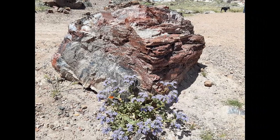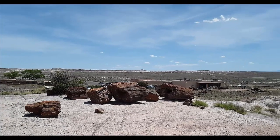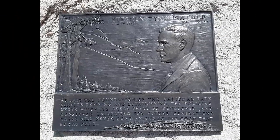Here's a little information about how wood becomes petrified. A log is petrified when all of its original plant material is filled or replaced by minerals. Approximately 216 million years ago, these trees died and fell into a river. They were buried beneath layers of silt, mud, sand, and volcanic ash, which protected them from decay. Mineral-laden groundwater percolated through the layers, carrying silica from the volcanic ash and other trace minerals.